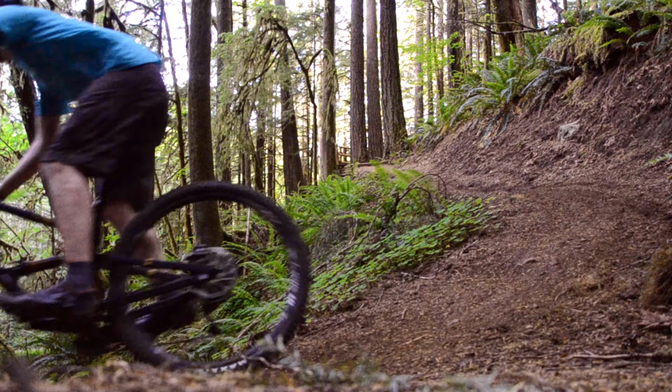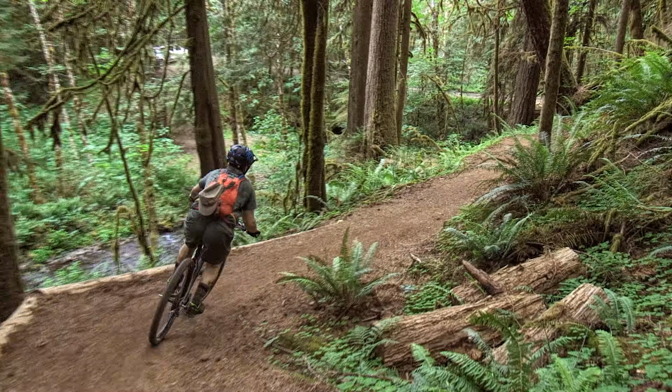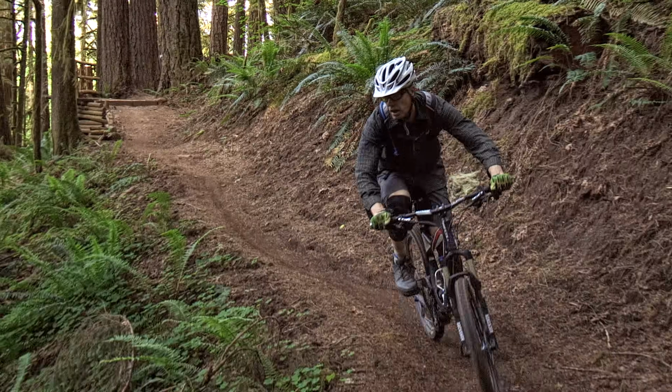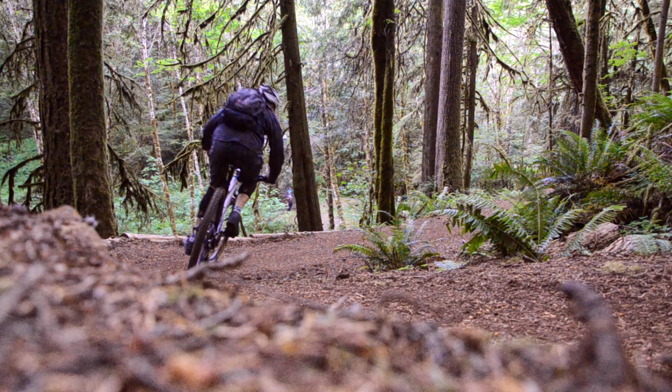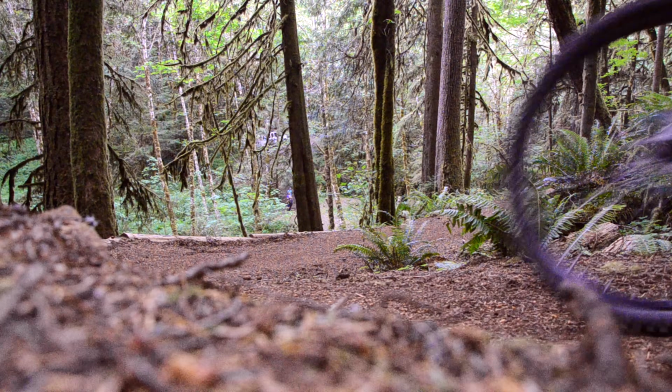Mountain biking requires endurance, core strength, balance, and self-reliance, and offers some of the most epic backdrops nature can offer. But perhaps the best part is, with practice, it's a sport nearly everyone can enjoy.